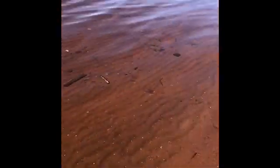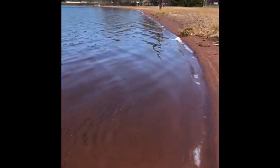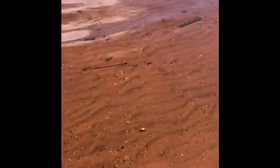Now, if you don't even want to get the dirt in your car or on your body or on your child, do you really want to eat the fish that's in the water? Something tells me it's still very unsafe here. Here's a look at the water, and again, it's very rusty colored and supposedly toxic.